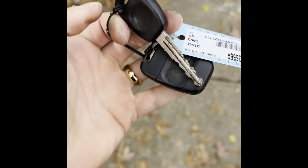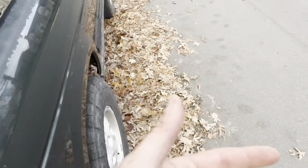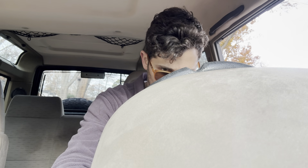It's always a journey with the Land Rover, and it has a clicker, so there's a way that works. All right, keys, jump box. Let's do it. All right, we're hooked up. It does have an Optima yellow top, so I guess that's good. We'll see. All right, let's do it. Sounds like a Disco.